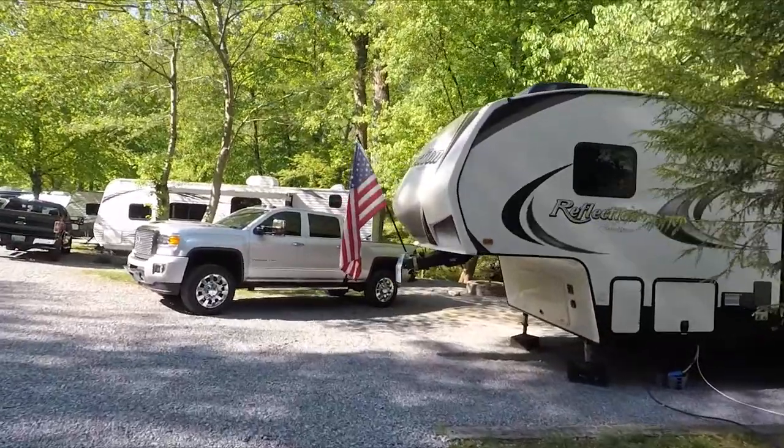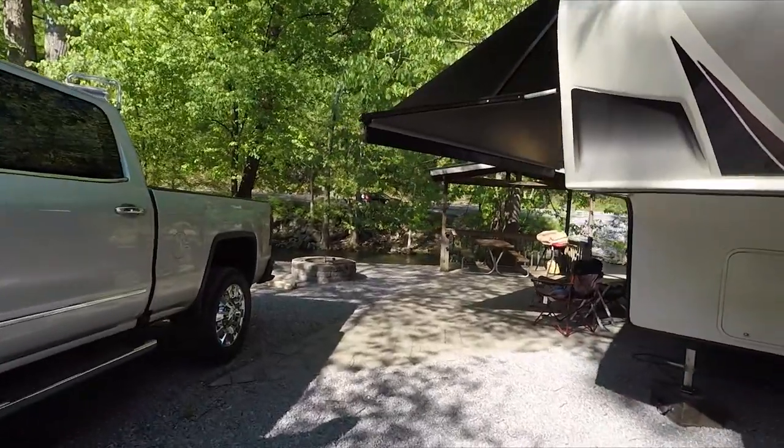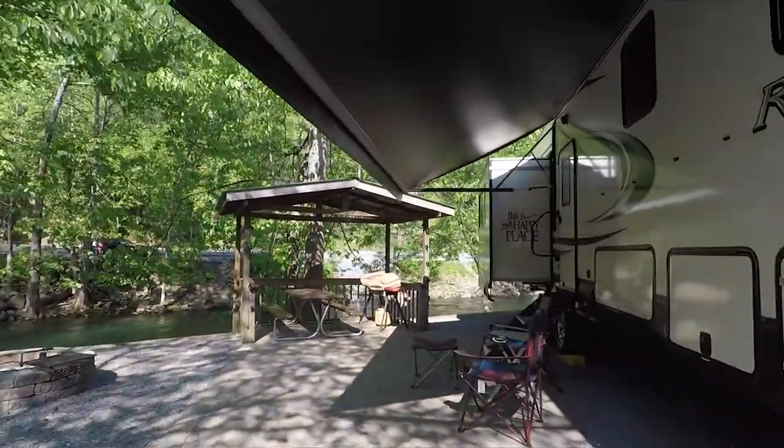So our site number was A25, and it was located right on the edge of the river. And boy, did we love it. Such a peaceful spot.